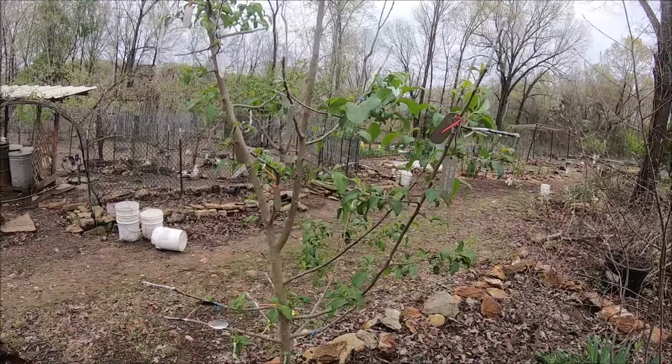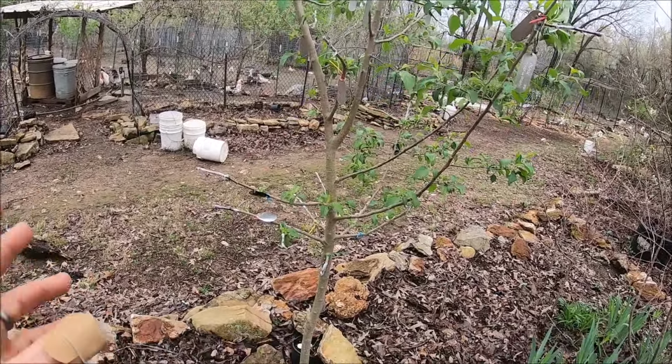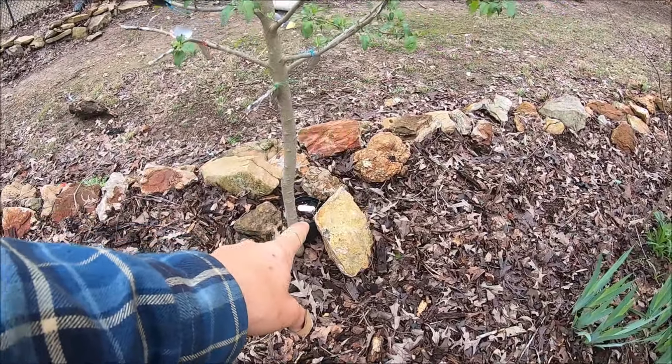But that's just another one of the ones from our other trees that were growing from seed that we're grafting onto one we bought at the store. And then we have things like this too here, which is an apple. It's an apple we planted. It's got a sucker we're catching in a pot.